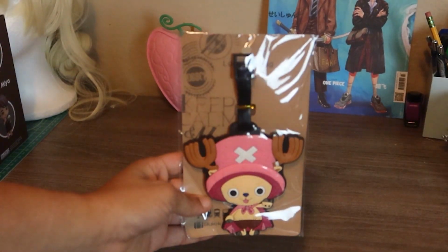I also got a luggage tag, and this one was One Piece, and it is Chopper in his Chopper Man outfit, which I have a plushie that matches. So I'm super excited for this one. Obviously, you're gonna have more than one luggage, like little suitcase, so I can put both of them on there.